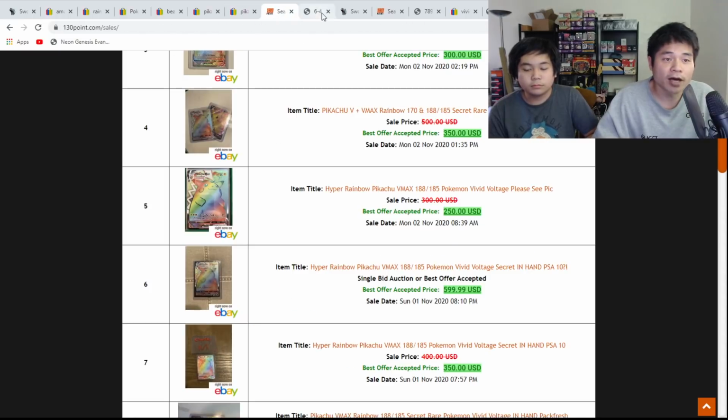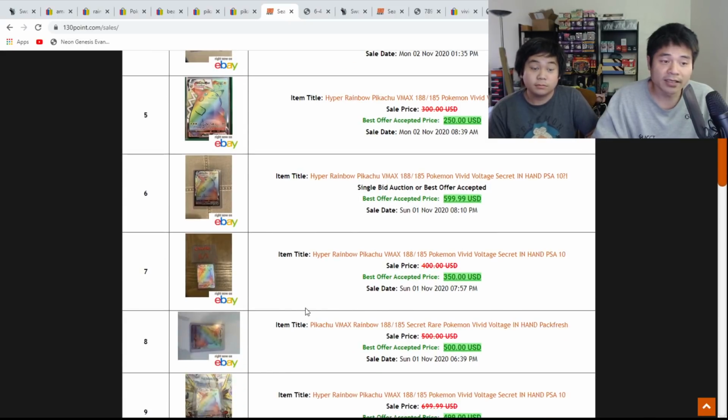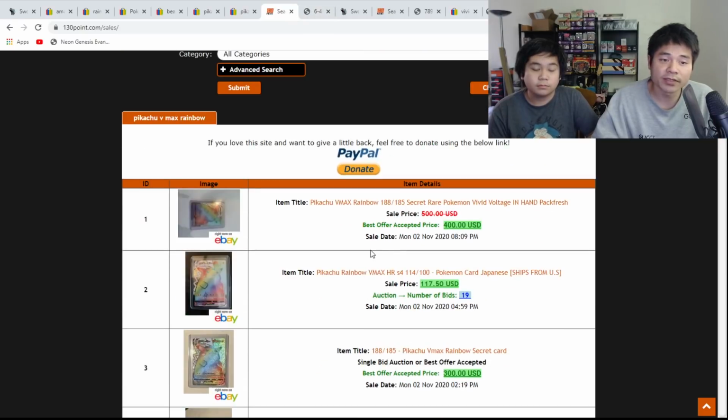But yeah, we'll go over the boxes too real quick. Here's the Pikachu VMAX Rainbow prices, $250, $350 with both of these. Someone did $600. It's all over the place, but it's going to be crazy, especially if people see these prices.